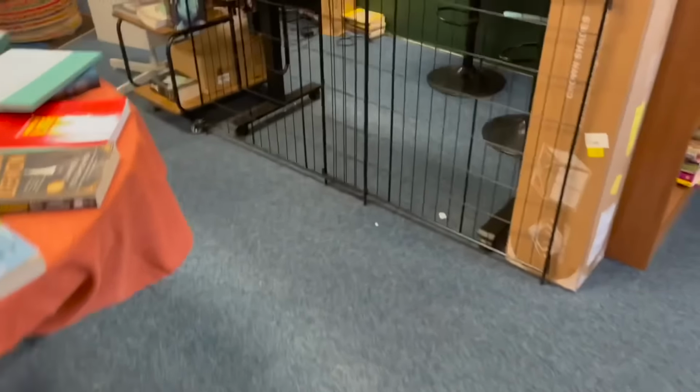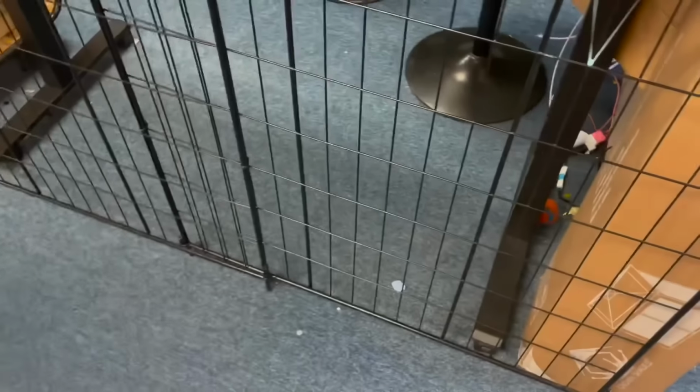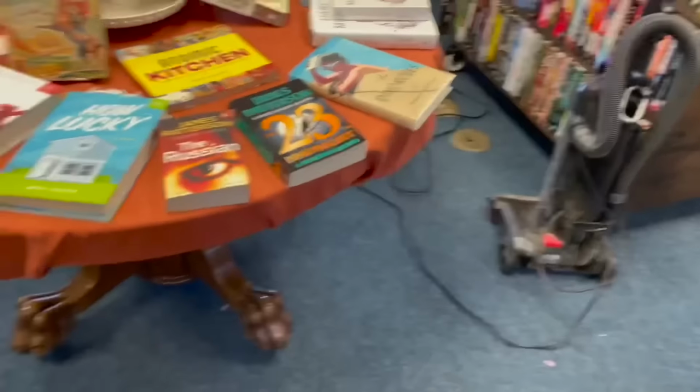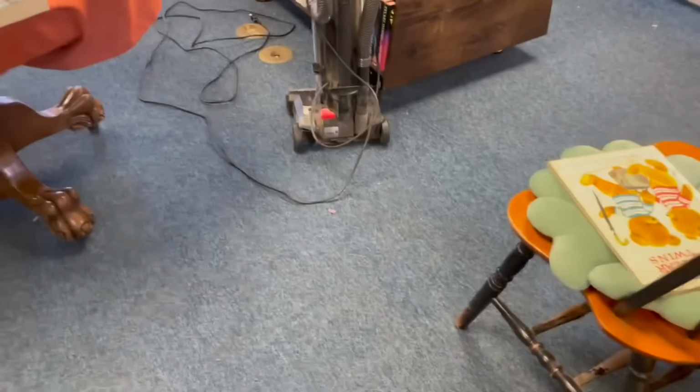Okay, so I did a little bit of vacuuming. I'm gonna have to leave some for Cleo in the morning just because I'm running out of time and it is date night. I'm gonna hand pick up some of the bigger pieces. As you can see over there, it is not totally done, but it looks a lot better. I think it looks a lot more presentable now. Whew, I'm out of breath from that.